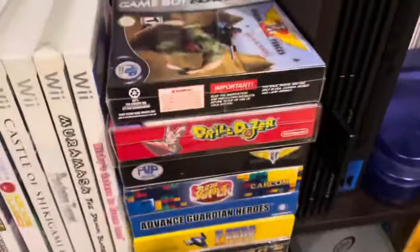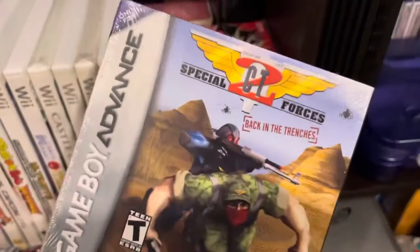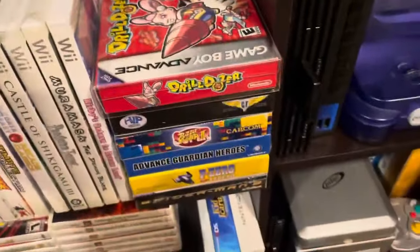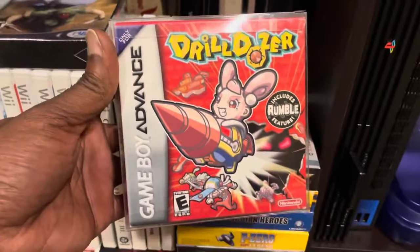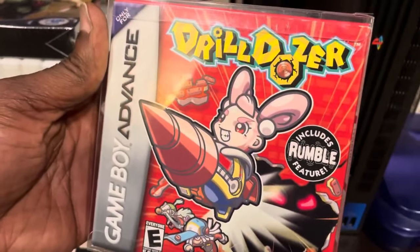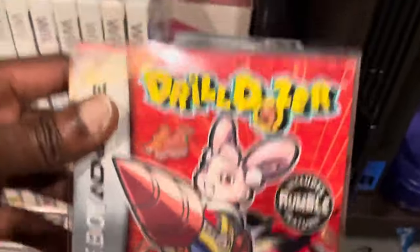Then I've got some Game Boy Advance games here. So this is my sealed Game Boy Advance collection. Special shout outs go to games like Special Forces and Special Forces 2. These games are kind of like Metal Slug. They feel like Metal Slug. They're basically run and gun shooters. The crown jewel of my Advance collection is this complete in box copy of Drill Dozer. This is one of the only games on the Game Boy Advance that actually rumbles when you play it. It has a rumble feature in it. So, did you like that? I just shook the camera when I said rumble.